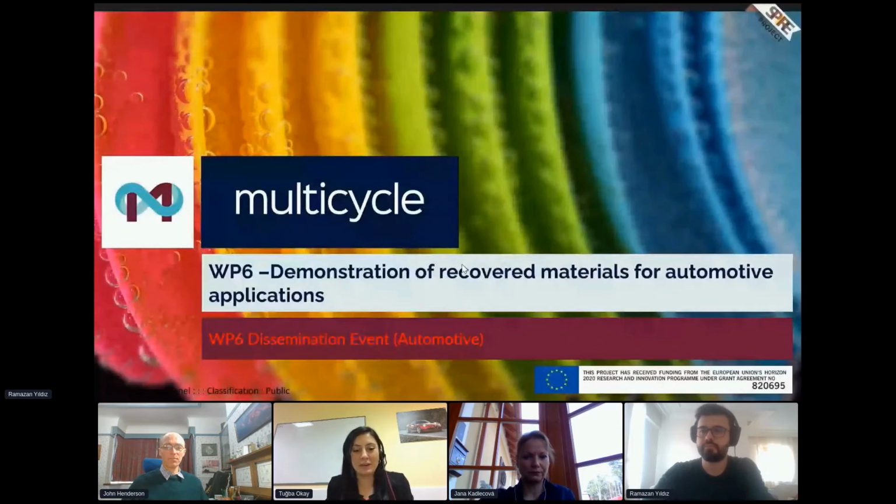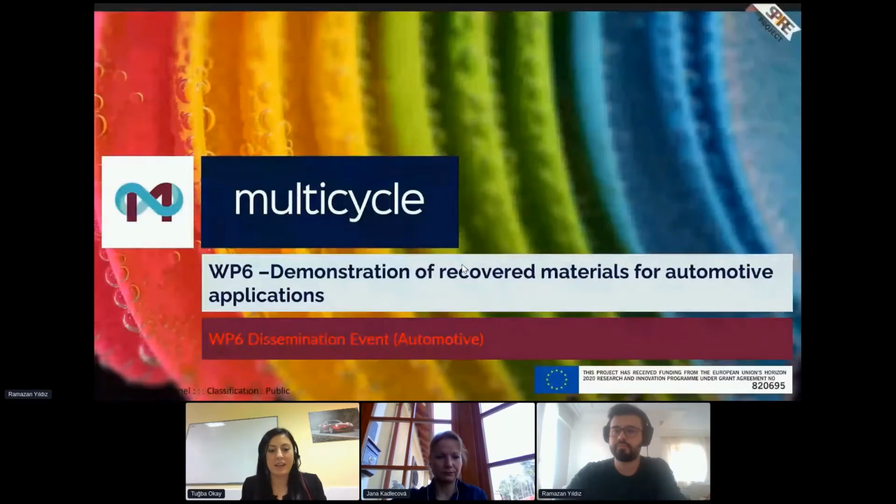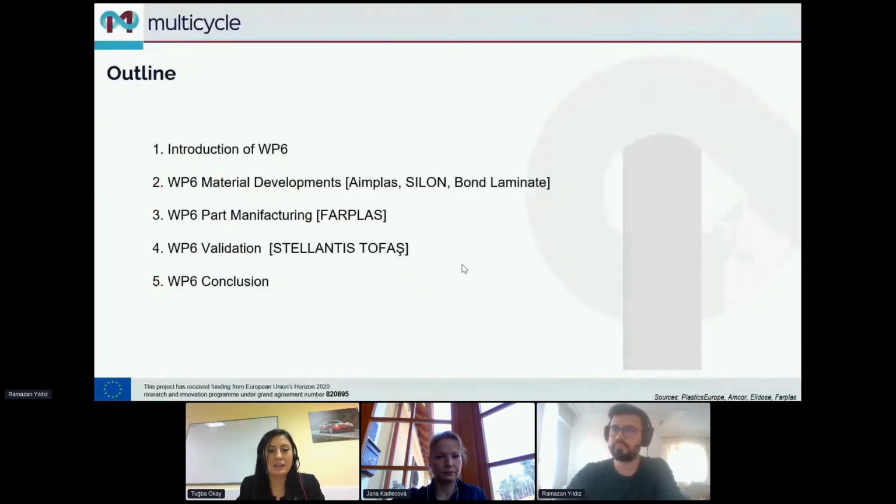Till now, we heard very detailed and nice events about the multi-cycle project, and now we are going deeply into the detail of what we are performing in work package 6, called the automotive applications for solvent-based multi-cycled materials. And for the next page, the outline of the presentation.